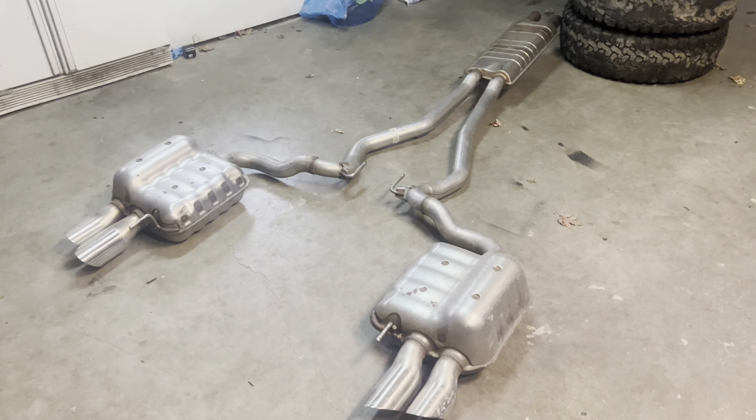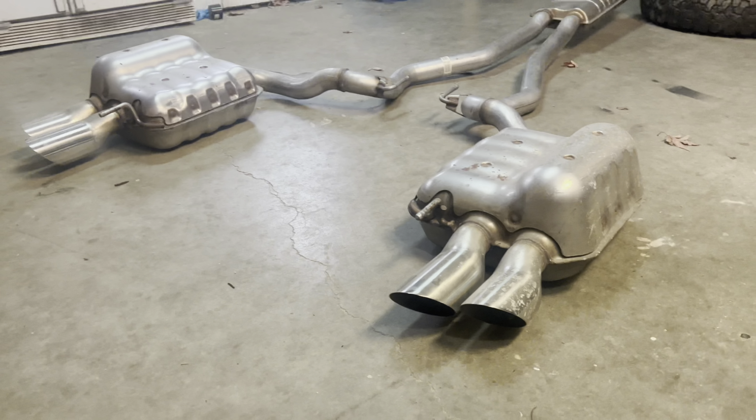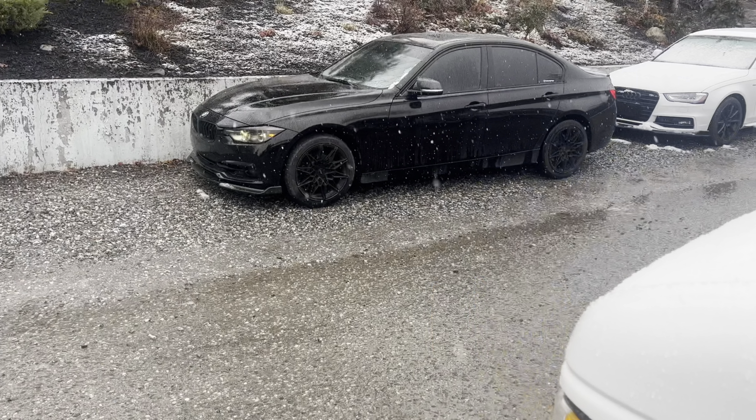Here's the stock exhaust that I just took off. As you can see, it's like brand new. I'm definitely going to keep it just in case this happens again. And even the tips are so fresh, pretty much brand new. So we've got a couple more things to do today. I'm just going to take the BMW here and go pick up another mod for this car. So we'll throw it on and then that'll be the end of the video.